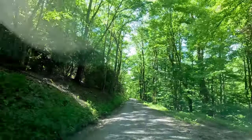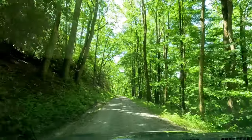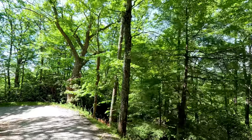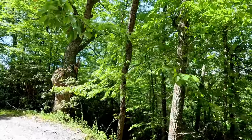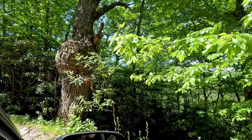Okay, we are at the Mount Sterling trailhead, where we stopped and took a little break to untwist our brains for a little bit. And we're about to head down into the Cataloochee Valley. So off we go. That has got to be the biggest burl I've ever seen on a tree.